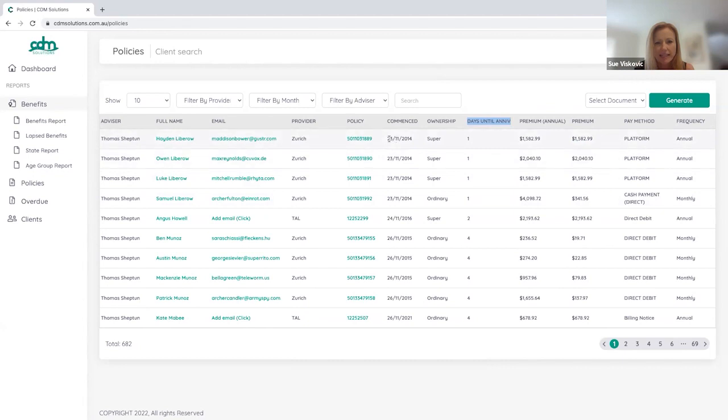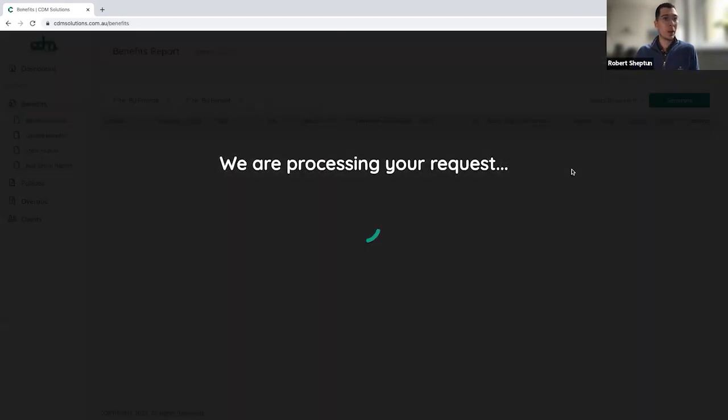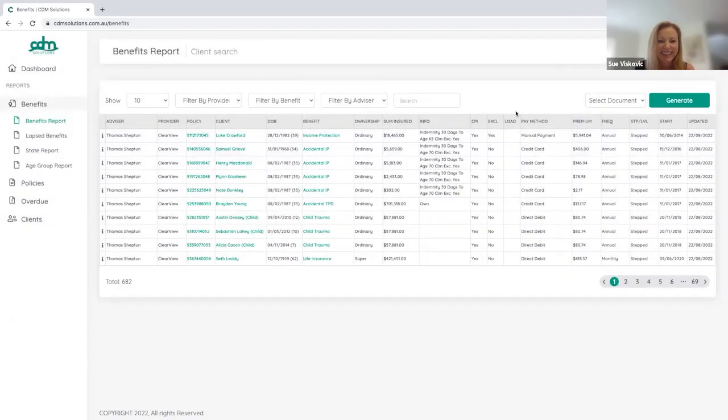Did I see a moment ago whether it shows if they've got exclusions or loadings? Yes, it does, but that's more related to covers. This person doesn't have one. If a person has a loading, you would see it in this column, for example 50%. If there is an exclusion, you'll see yes here. If there are no exclusions, you'll see no. So it gives you some indication whether you need to investigate further.